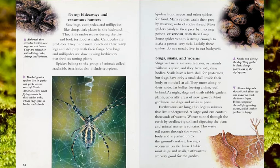So on this page, there are 2 big sections. This one is damp hideaways and venomous hunters. And another section starts over on this page, slugs, snails, and worms. And then there are 1, 2, 3, 4 photo captions.